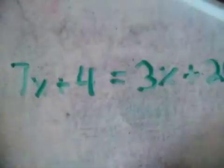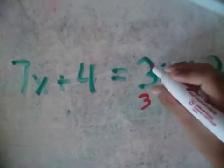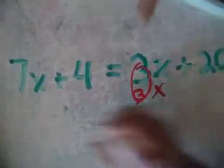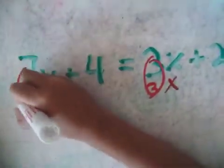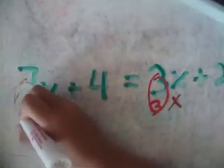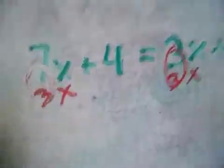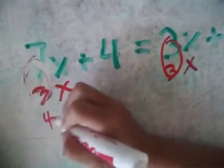Minus 7 over here. Can you take 7 away from there? Minus 3 over here, so that makes it 3x, not just 3. Yeah, x. You can't just take away 3 from 3x. And then you got a minus over here. 3x. Yes. Right. So how many x do you have if you take 3x away? I have 4x. That's right.